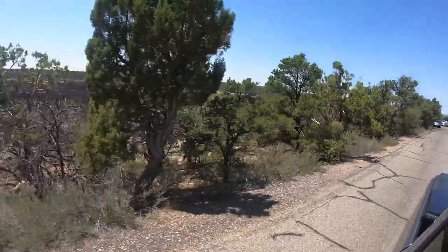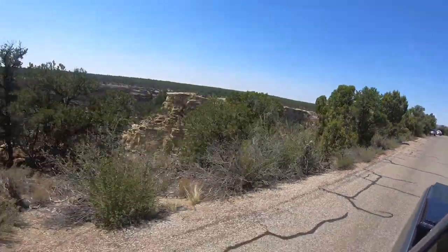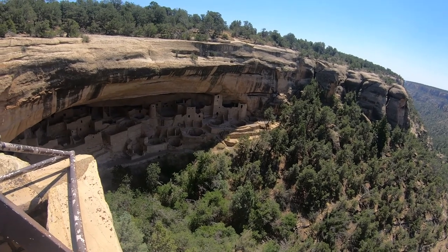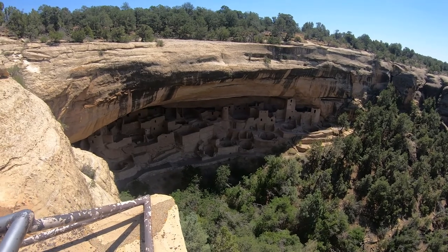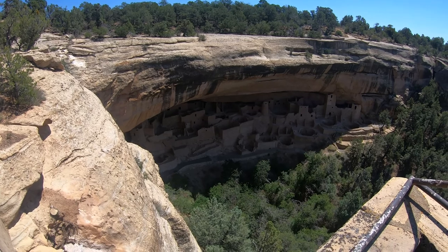The Mesa Verdeans sustained themselves with a combination of hunting, gathering, and farming of crops such as corn, beans, and squash. But by the end of the 1100s AD, they had to leave the area because of prolonged droughts and moved to parts of Arizona and New Mexico.